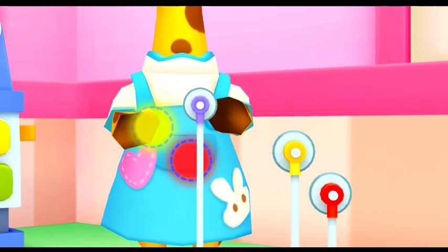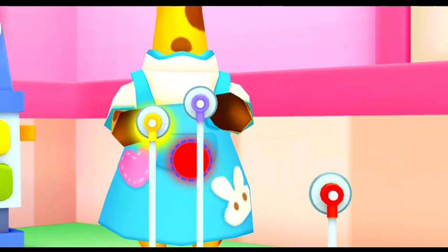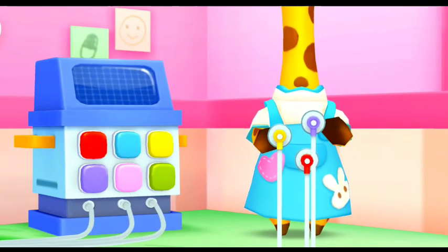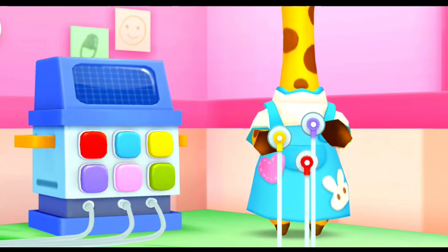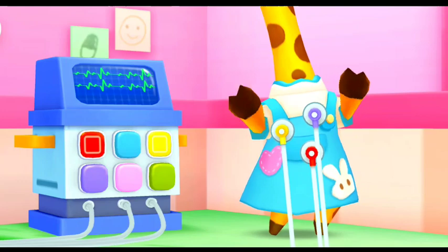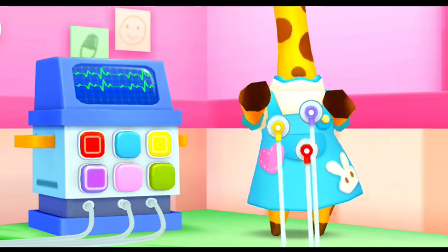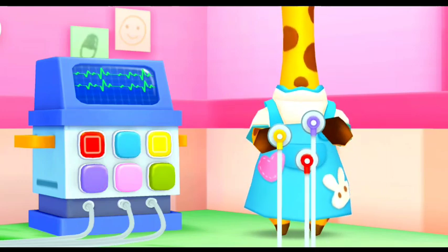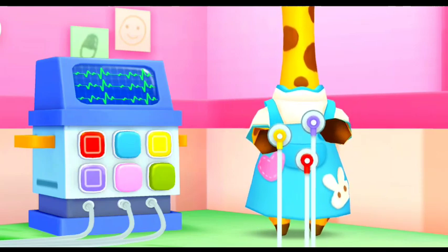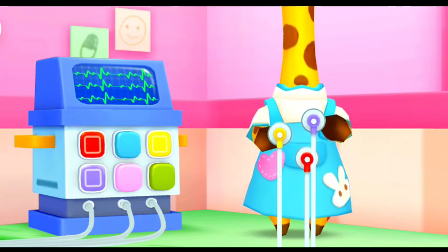Yes, this is the right place. Click the switch, which is the same color as the body. Yes, you're right. Wrong. Look at the color again. The checkup is finished. Your heartbeat is normal.